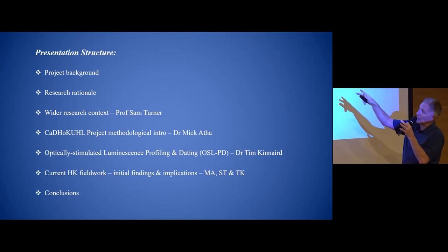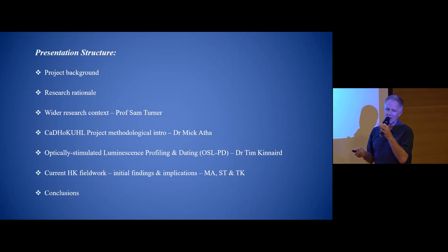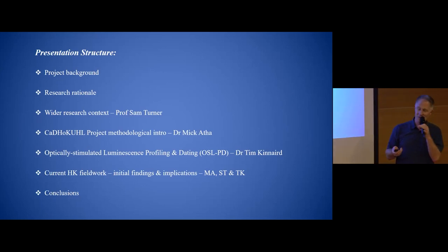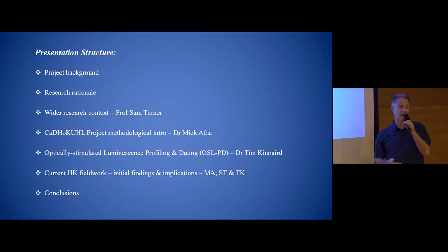I will then talk about my particular project, which has this rather clumsy acronym, CADACOOL, which stands for Characterizing and Dating Hong Kong's Upland Historic Landscapes. So I'll talk around the project methodology and the approach we're using in this research in Hong Kong.